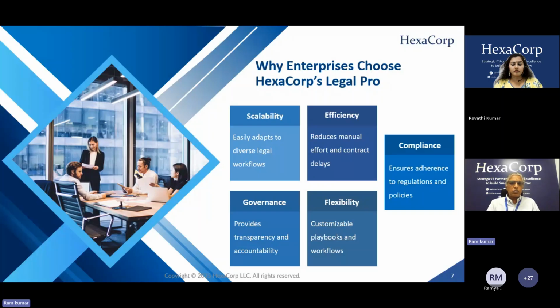Why enterprises choose Legal Pro, our product? It starts with scalability. The platform easily adapts to different teams, departments, and workflows across the organization. At the same time, it drives efficiency, helping legal teams reduce manual effort and speed up contract reviews. Compliance is another big reason.